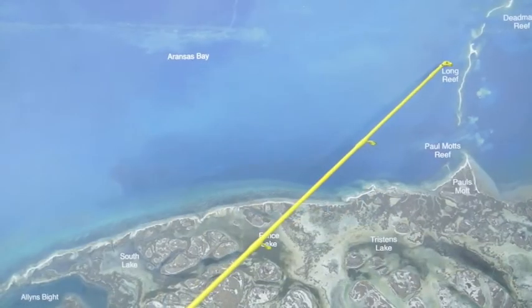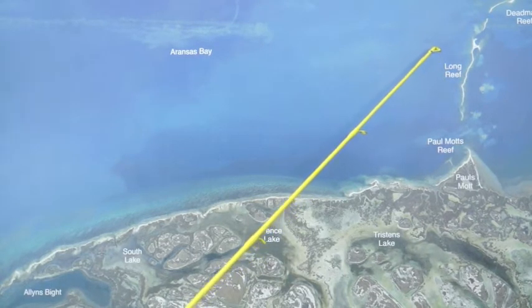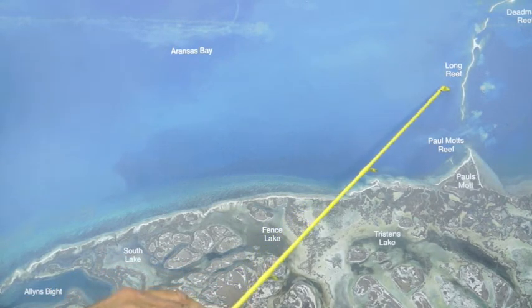Over at Long Reef, there have been some reports of really good trout. Shrimp has been working pretty good for the smaller ones, but if you use artificial, the bigger paddle tails, the bigger trout are there, and you have to move around and find them. The school will be there. You just have to move around and find out where they're at.